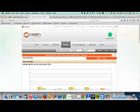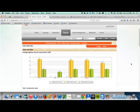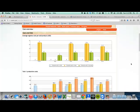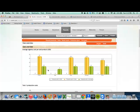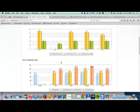The last overview then is the cost overview, and this is the cost details in your organization. And so for this chart, you can see your average logistics cost per sold product in US dollars for both US and for items sold in Asia and items sold in Europe. And you will see that those costs are listed right there. There was probably no product sold in Asia for Team Red, I'm assuming, because they probably sold out in Europe first based on their logistics, like where they're going to meet their demand first.